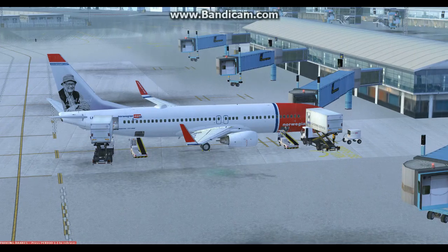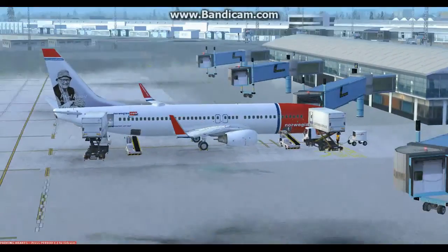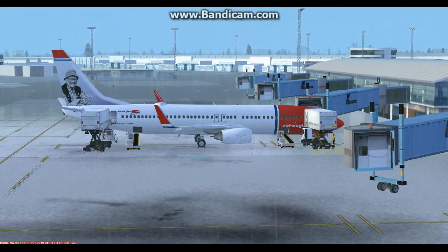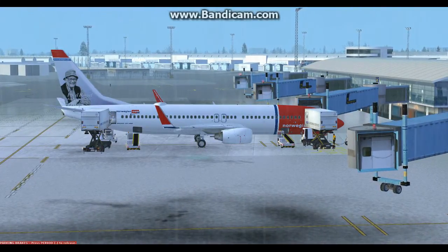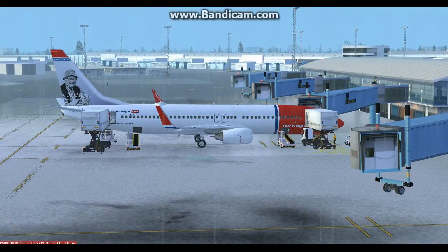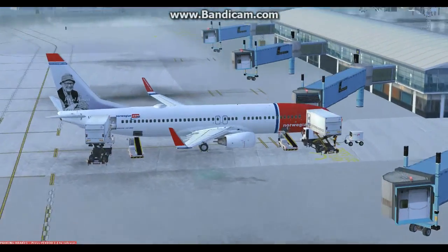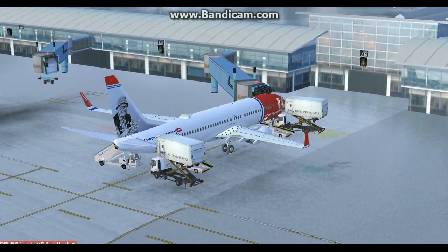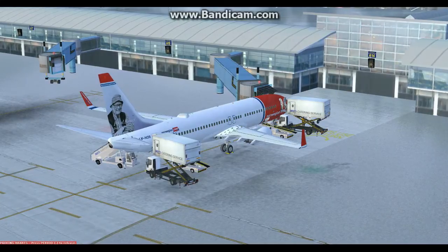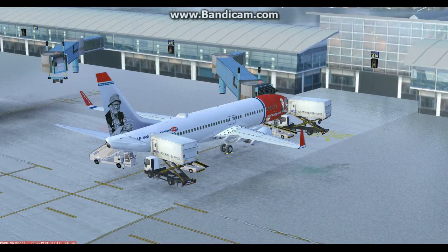So, as you can see, we're standing at gate 14, Alpha 14 at Copenhagen. And it's quite rainy today, 2 degrees Celsius. Today we're gonna take off from runway 22 right, so we will have a right turn out to fly to Bergen. You can see the catering company is already doing his thing with the food for the passengers. So let's go into the cockpit and begin with our pre-flight.